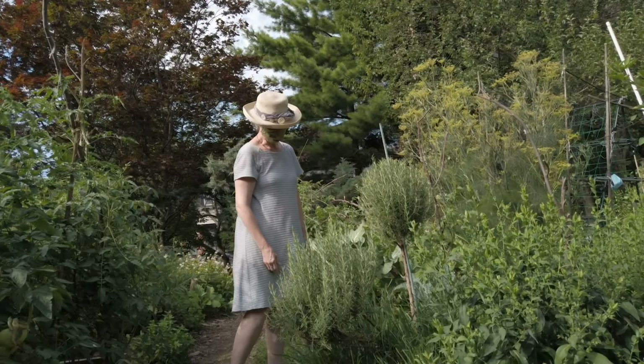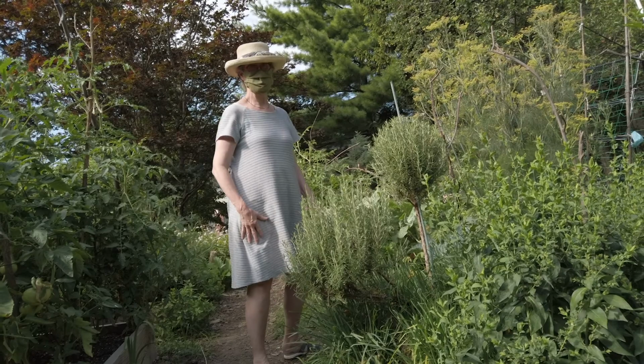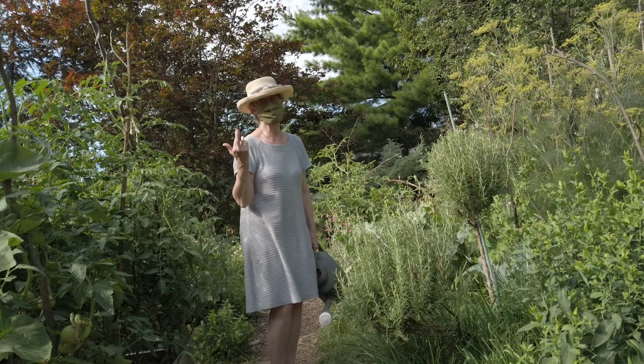But it still has some bushy attendant branches, which I don't know, maybe I'll make a second little ball down here. But the idea was it wouldn't take over the whole garden. And here's hoping that it makes it through this winter, because it's starting to look pretty good, I think.